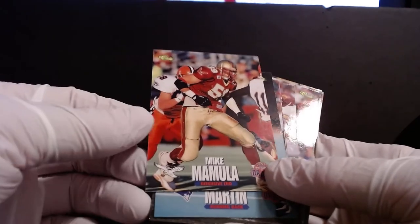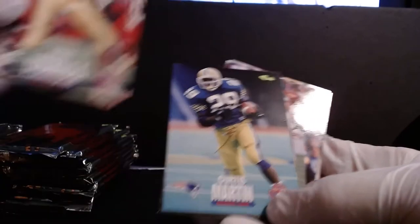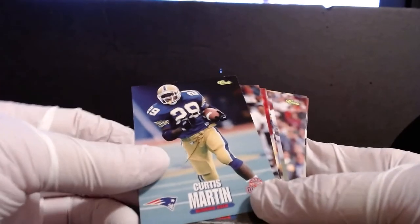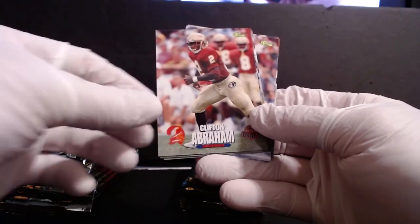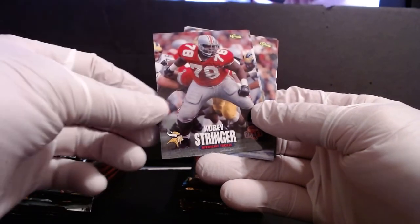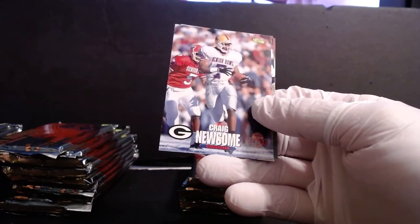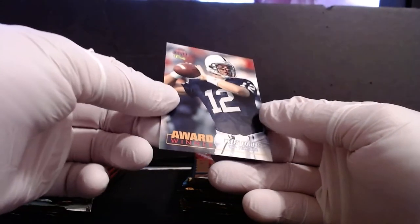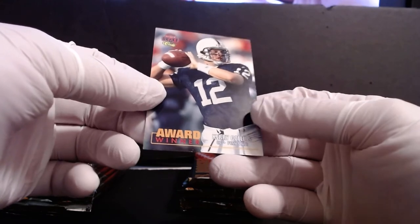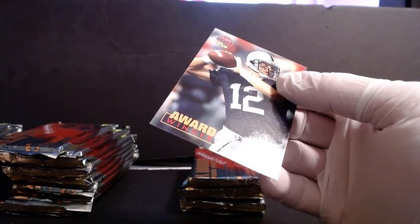All these cards want to stick a little bit. Curtis, New England. Eric went to Cleveland. Clifton, Tampa Bay. Corey Stringer went to Minnesota. Rob, Panthers. Craig, Green Bay. Kevin, Lions. Award winner, Kerry Collins, quarterback, Penn State. So it's one of the inserts.